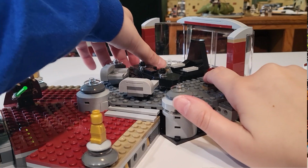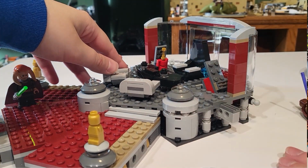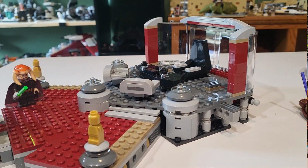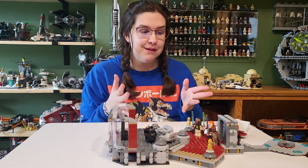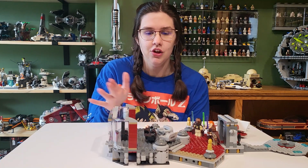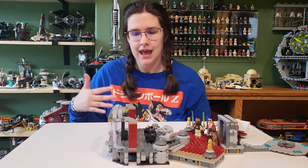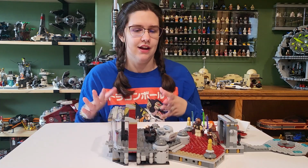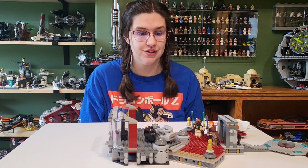And I will say there's also a couple of hidden sections here. You can store Palpatine's lightning force on the side, and then on this side you can place his lightsaber. So very cool. You could really be pretty dynamic with the way that you display this. You could set it up how I had it, or if you wanted to make it more senatorial and have, you know, Padme and Palpatine in there, you could have it like they're having a meeting or something, which would be really cool too. So very diverse, definitely a fun playset.